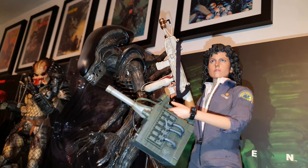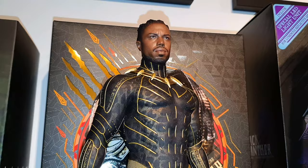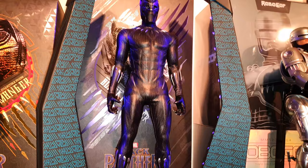And you got the Black Panther stuff. Erik Killmonger. That head sculpt, it's just amazing. And Black Panther. Just turn on his lights. And here we go. And I love that piece.